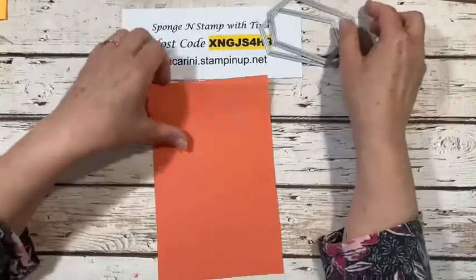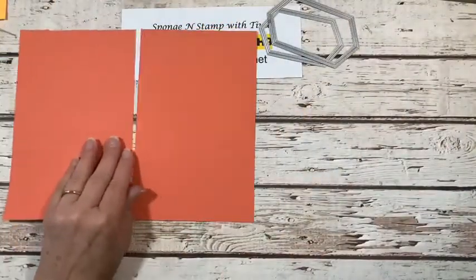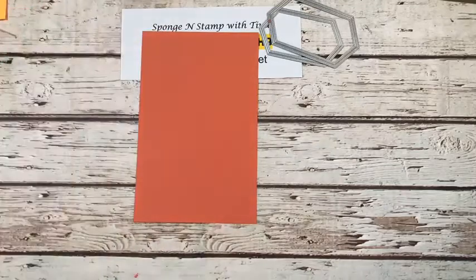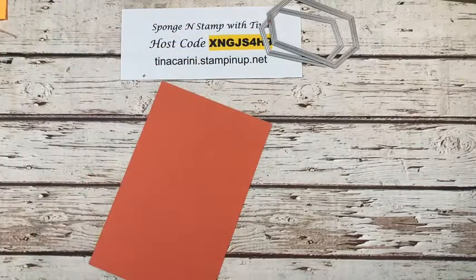All right, so what you need is a half a sheet of cardstock. So this makes a full sheet. I just cut it in half, and it gives us an 8.5 by 5.5 piece. And then we're going to bring in our trimmer, which I left over at the other spot where I was working on my paper pumpkin. So let me grab it real fast.